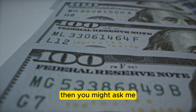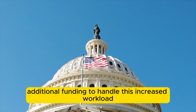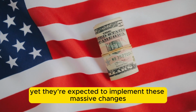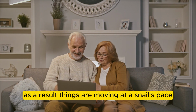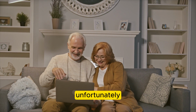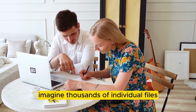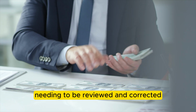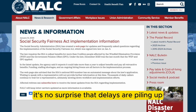Then you might ask me, why can't they just speed things up? One major issue is that the SSA wasn't given additional funding to handle this increased workload. No extra staff, no additional resources, yet they're expected to implement these massive changes. As a result, things are moving at a snail's pace. You might be wondering, why can't they just automate the process? Unfortunately, many of these benefit adjustments require manual review on a case-by-case basis. Imagine thousands of individual files, each with unique circumstances, needing to be reviewed and corrected while SSA employees also manage their usual workload. It's no surprise that delays are piling up.